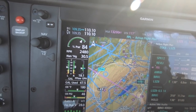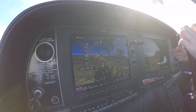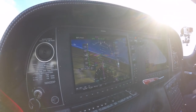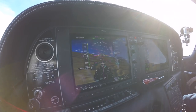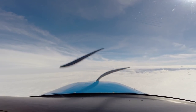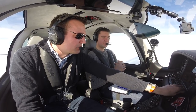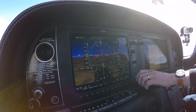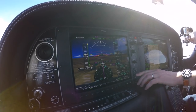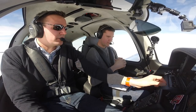Alright, so we'll just scroll back up here. There you go, now direct, enter, and we'll do it. Birky was our last fix in the flight plan, and it's our first fix of the approach, so we'll just do Birky. Right, we can load in our minimums, which are right here. So we're going to go minimums 2170. And then the temperature was 3 degrees, was it? 2 degrees? 0 degrees. Zero degrees. So we'll do temperature compensated minimums.